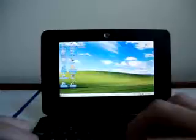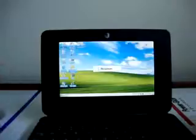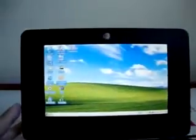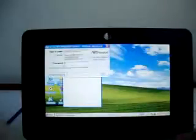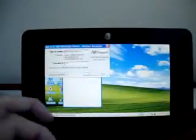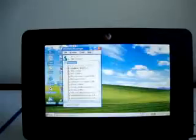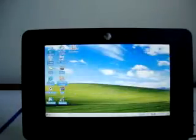So now let's move on to other features that we have. We have, for example, Messenger. If you ever want to chat online with your friends and keep in contact, this is a great, great piece of software. I'll just show you how it works really quick. I'm going to enter my password. There you go, you have all my contacts here.